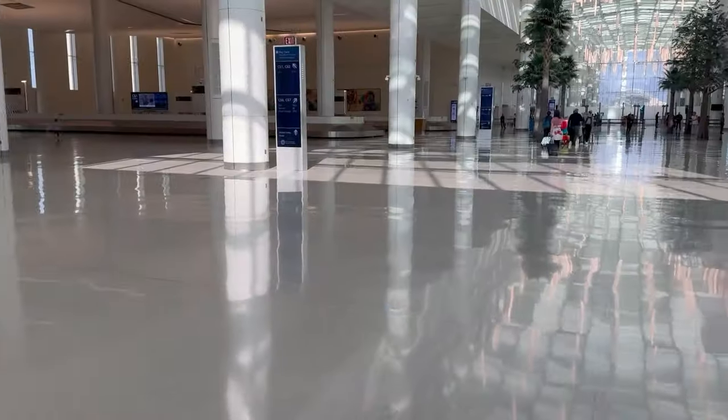And now we're going to go through the new cabin and see what's going on. Yeah, apparently we're picking up baggage first and then going through immigration. One thing we need to know is the walk to baggage claim is quite a while.